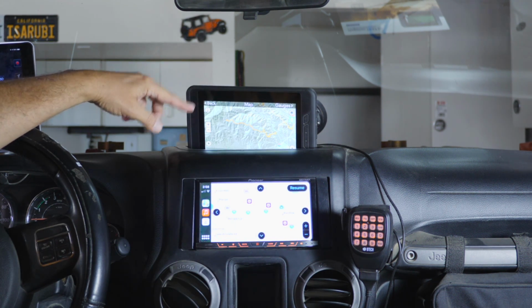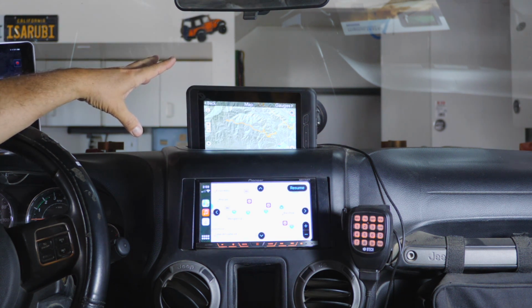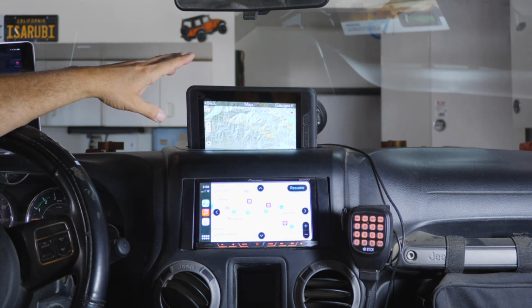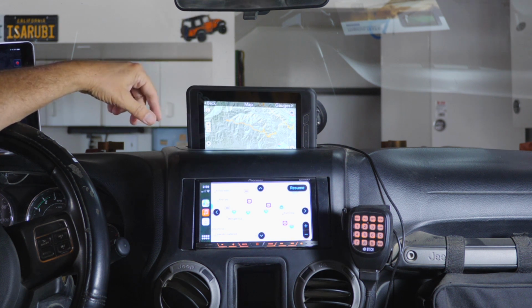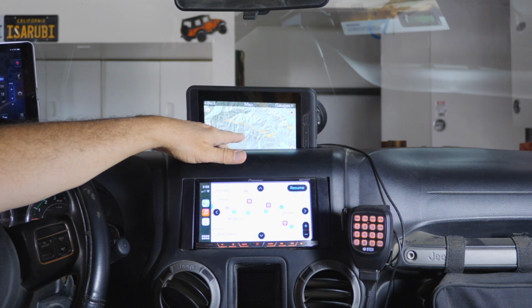You can also get satellite imagery to download to it. That's an extra fee. And once you download that satellite imagery, it's yours to keep. It's a yearly fee. It's a subscription-based product. So once you download it though, it's yours to keep forever, even if you don't continue paying for the yearly fee. So that's nice.